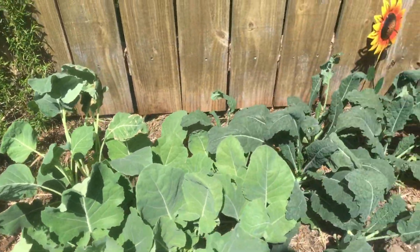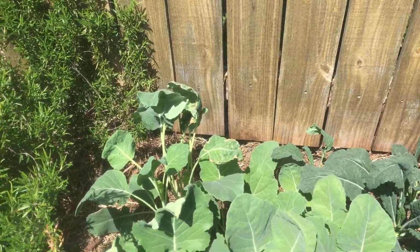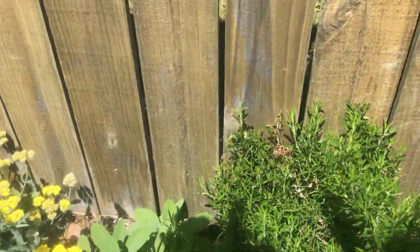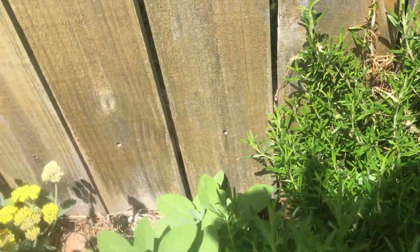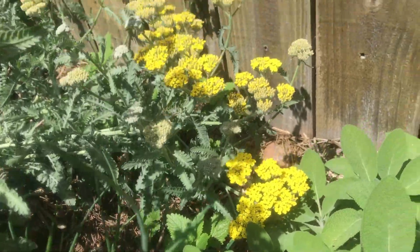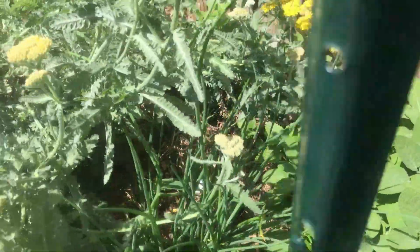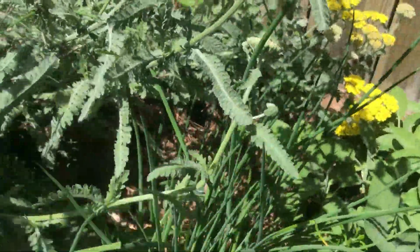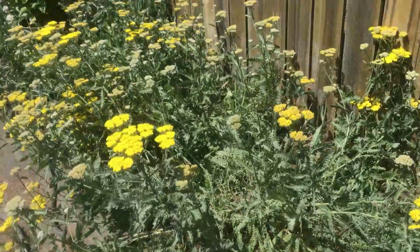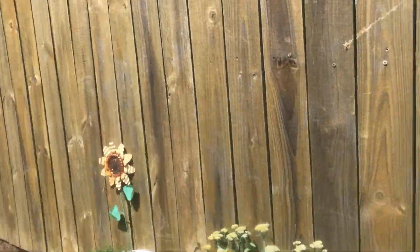I'm pretty much over these cold crops. I'm just ready for some cucumbers and tomatoes. And my sage and my rosemary is taken over. There's some lemon balm back there. Oh, it smells so good over here. And my chives are all getting bombarded with the flowers and the rosemary. So that's what's going on in my garden.